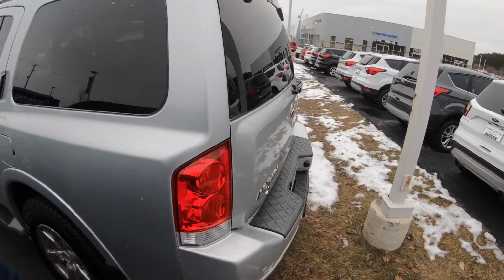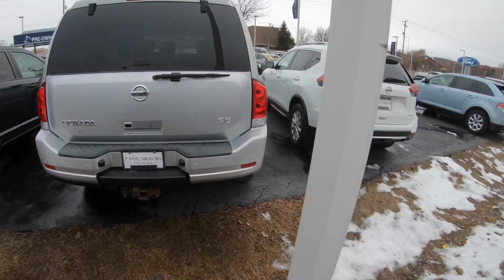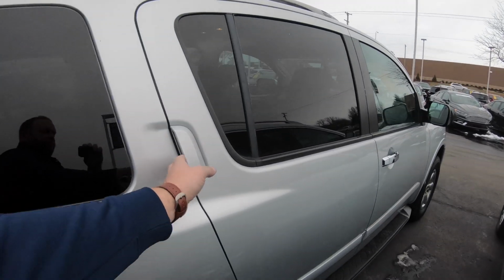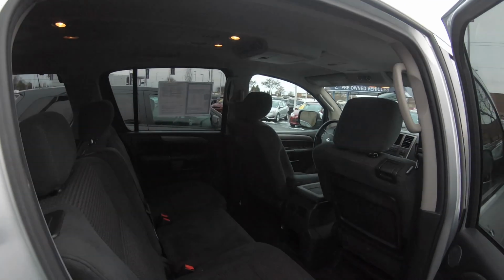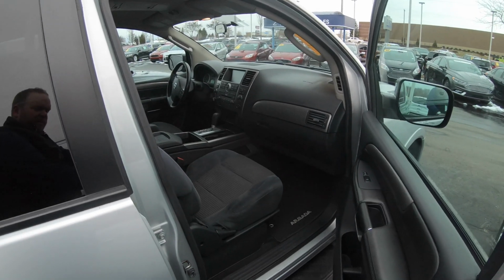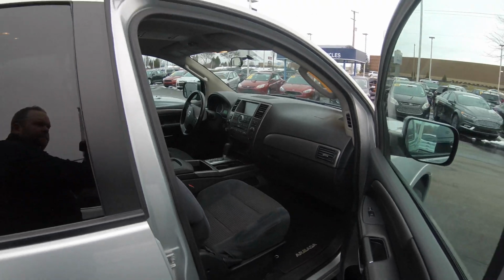I'll do a little walk around the back here, so hopefully I don't fall down in the ditch. So yeah, open the doors again here. Super clean on this side as well. Really nice car, and like I said, in my opinion, great value for the money. Low miles, and this thing will go forever.